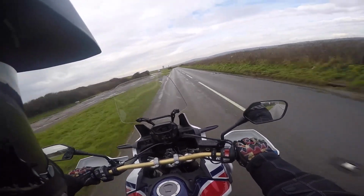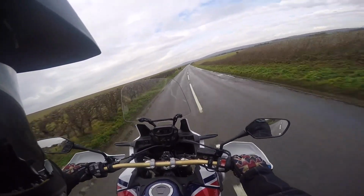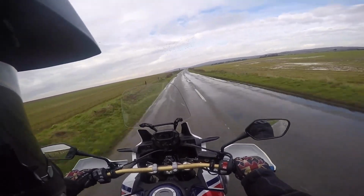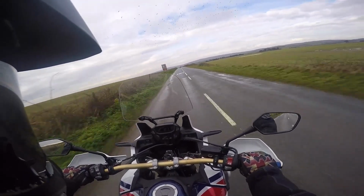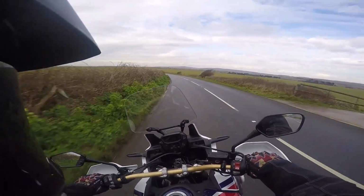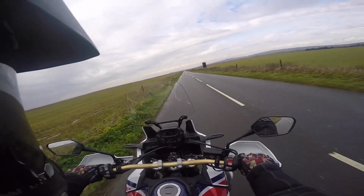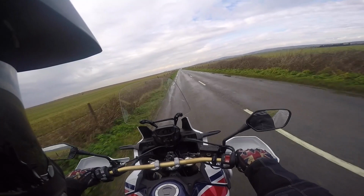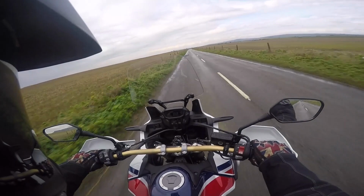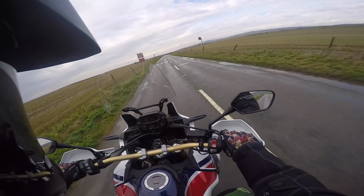Like I said, this particular model, they come out in two variations. You've got this one, which is the standard normal gear shift clutch operated machine, and they've also got the DCT, dual clutch transmission, which basically means you get one without a gear changer, without a clutch, it does it automatically. You get a little flipper button.